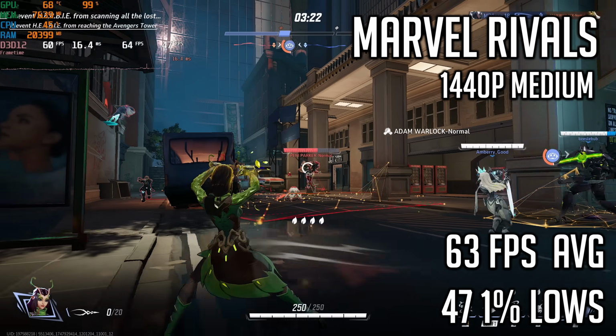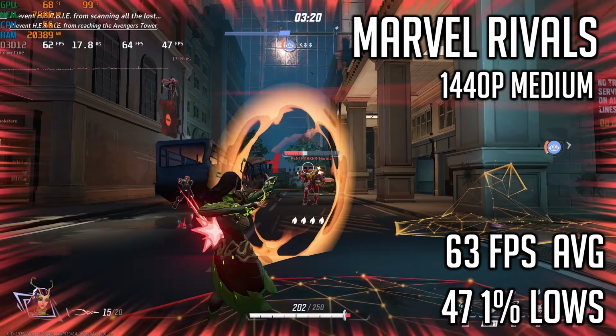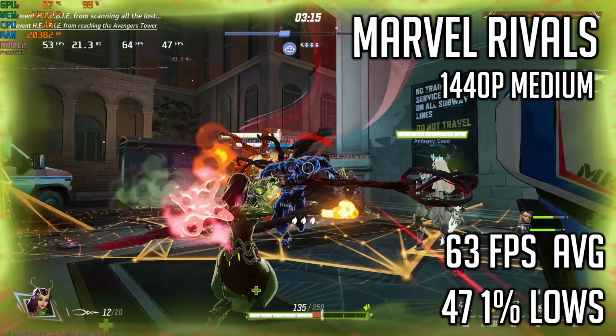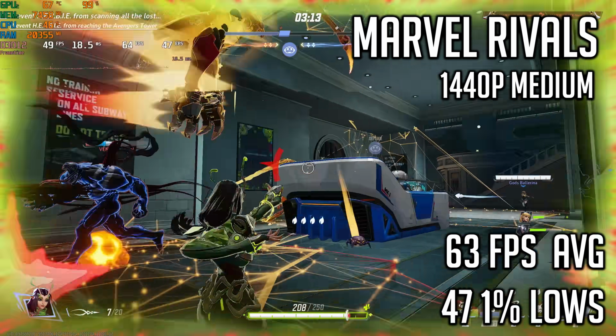Next up is Marvel Rivals, which I tested at 1440p medium settings and at 100% resolution scale. Doing this resulted in a decent 63 FPS with 1% lows of 47. This was fine performance, and you could definitely enable upscaling if you're wanting higher FPS for competitive play.